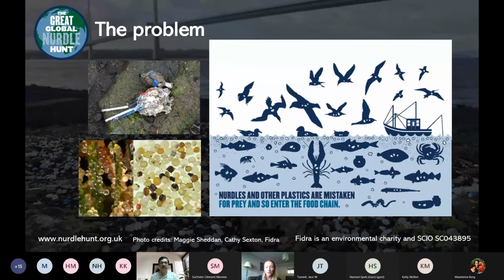And once in the environment, they spread far and wide, usually ending up at sea. And because they are a microplastic, they are easily ingested by a range of animals. So the infographic there is demonstrating the range of species that have been found to ingest nurdles. And because they float, they are particularly threatening to animals who feed on the surface of waters.